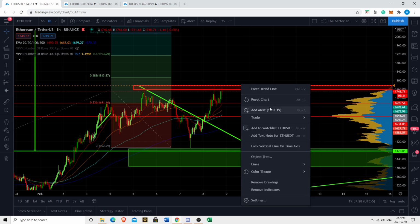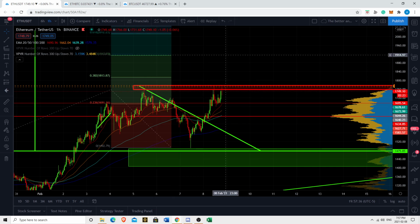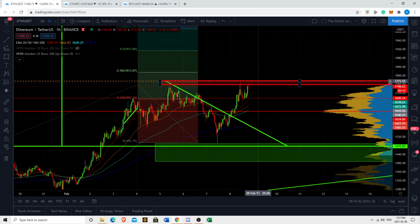You can go to TradingView, go to add alert. I want to go to 1770. If we go to 1770, that's pretty close to breakout territory, and I might even hop on along if indeed we do break out. But let's say we don't. Let's say we get rejected.